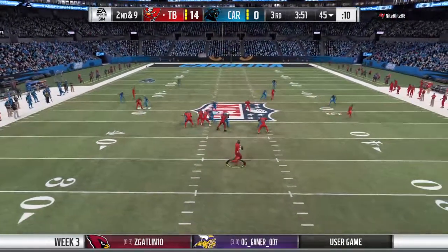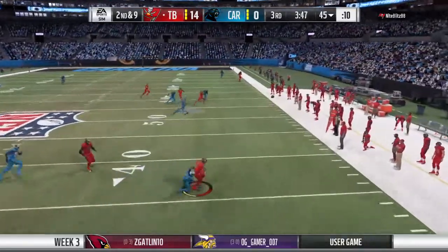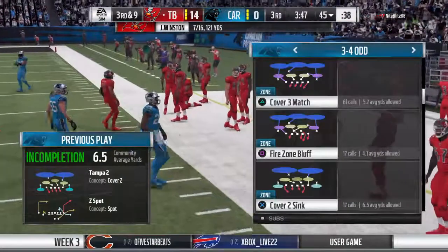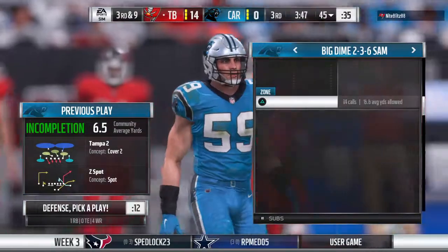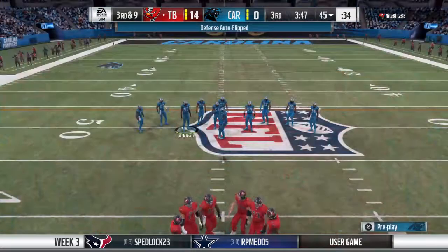Now Jameis on 2nd down. And he's just going to get rid of this thing. To no one here. He throws it away, and now it's 3rd. What's the old adage? Be quick, but don't hurry. Well, that went right out the window there. He was hurried, harassed. That ball had to be gotten rid of, otherwise he was going to get sacked.